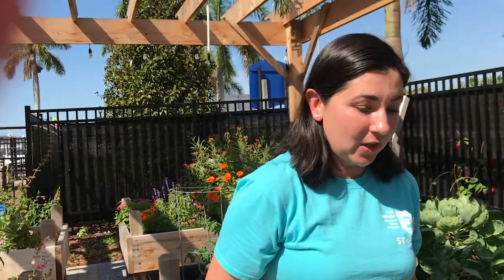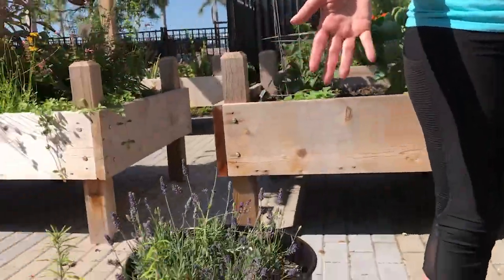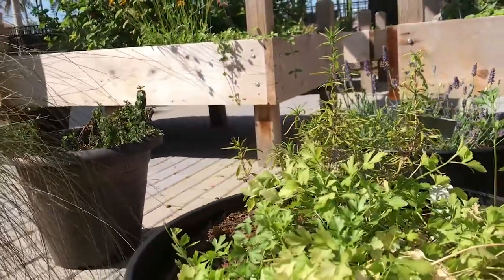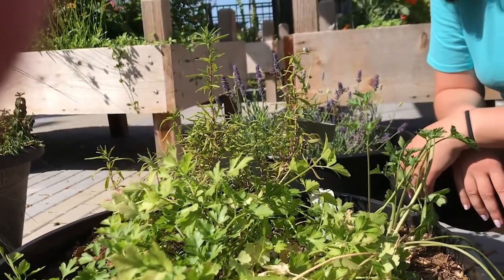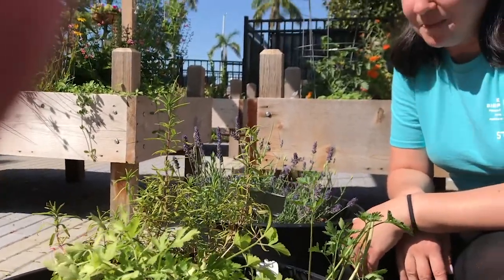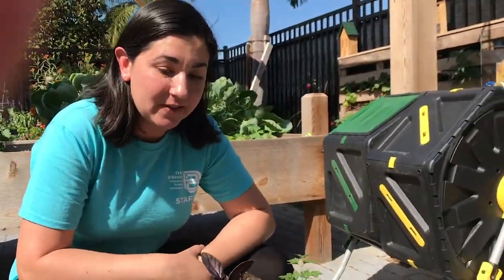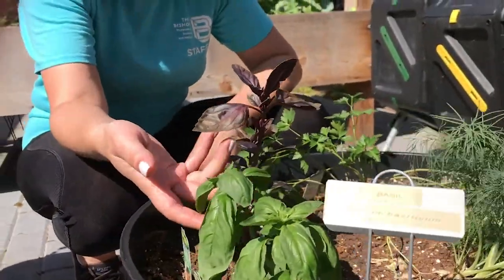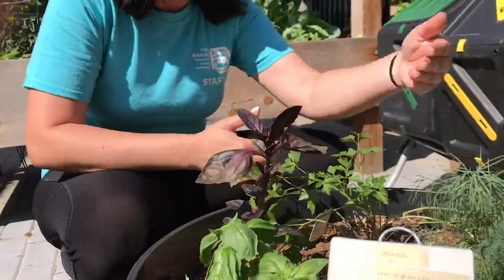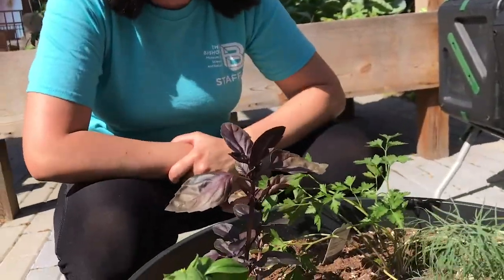Other herbs we have in the garden are parsley and rosemary. Flatleaf parsley is actually a butterfly attractant, so it's good for you and it's also good for the butterflies. They like it as well. Other plants we have in the garden are the basil. So we have a couple of types of basil here. We have purple and sweet basil growing, dill, and a little more parsley over here because we like it so much at the Bishop.